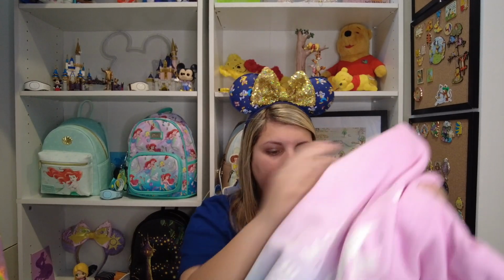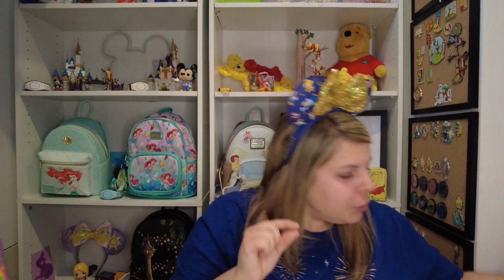pictures from my birthday I was in this, because I had an Ariel t-shirt and my Ariel ears on, but it was pretty cold, so I wore this. And again, I got this oversized just like the blue one. And this one, they fit the same, and they pretty much are the exact same, except this one feels just slightly thinner than the blue one. Not a ton, but just enough, you can just tell that it is thinner.